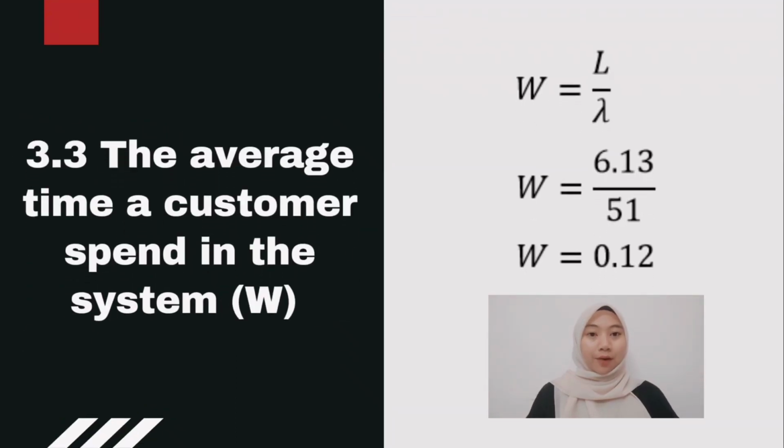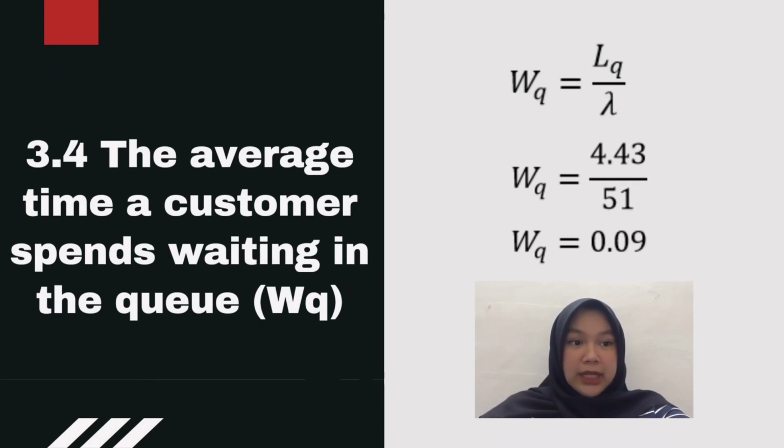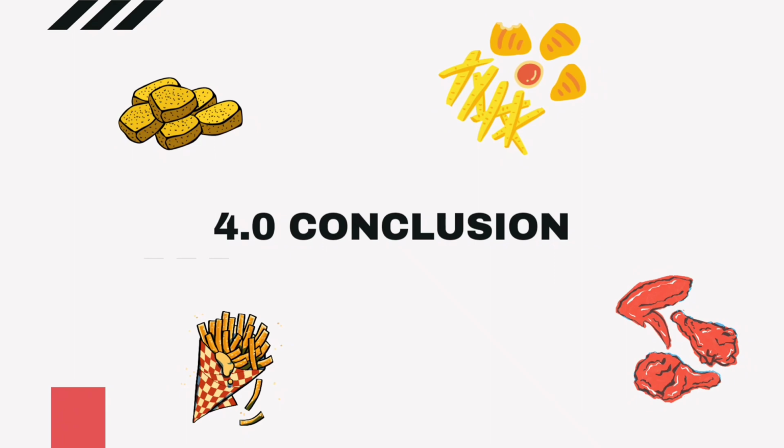Next, we proceed with the average time a customer spends in the system, known as W. W is equal to the average number of customers in the system divided by lambda, which is 6.13 divided by 51. The value of W is 0.12 hour or 7.21 minutes. Lastly, the average time a customer spends waiting in the queue, which is Wq. The formula is Lq over lambda and the answer is 0.09 hour, which is 5.4 minutes.